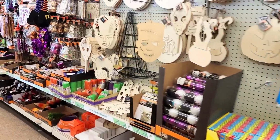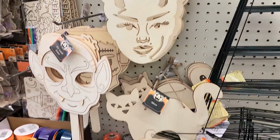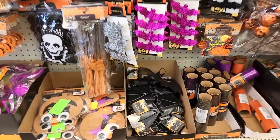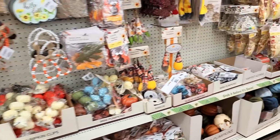At Dollar Tree Plus now, I went to Dollar Tree after this because they're right next door. Here's the crafty section. I like the Bride of Frankenstein. She's cute. I wouldn't know how I would paint her, though. And this felt very generic of, like, crafty junk, honestly. I didn't pick up anything, even though I did kind of like this mouth open bat. He was funny looking.